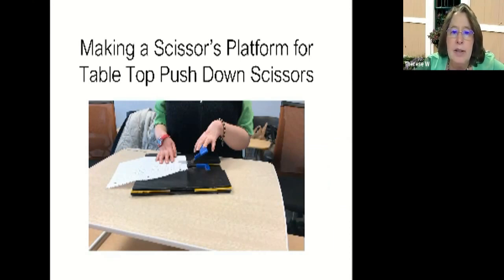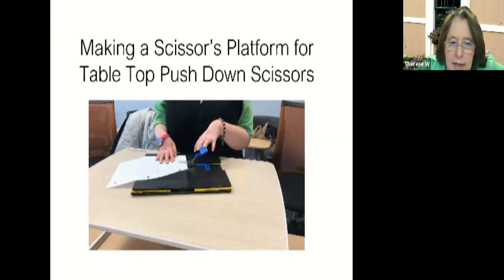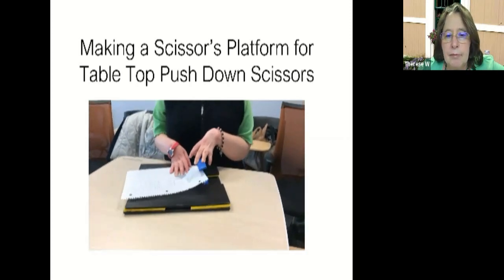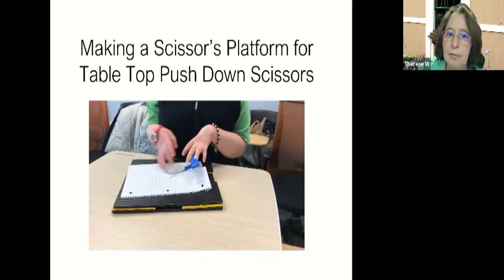This is for Caitlin, who has arthrogryposis and was never allowed to use the scissors. And so what I did in this project was I made a platform for the tabletop push down scissors to rest onto. And then I took one of those TV trays that you can use like for breakfast in bed, that goes over your waist, that raises it up. So it gives it just the right height that she needs to be able to use the scissors. So here she is. Actually, that works really well.